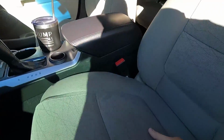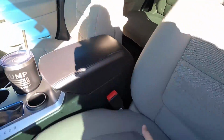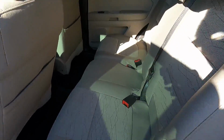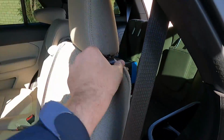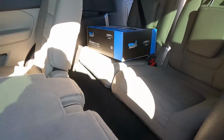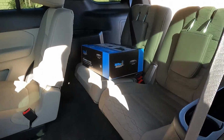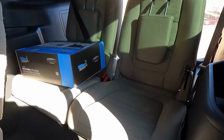So the seats, cloth seating in clean condition for 7 people, 2 in the front, 3 in the middle. These headrests do fold up or fold down, so you can fold the seats flat. And then you have third row seating. If you flip this up again, then you can put the seat forward to climb into the back seat.